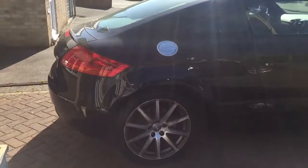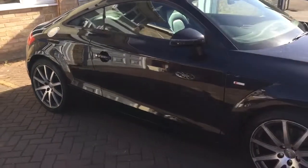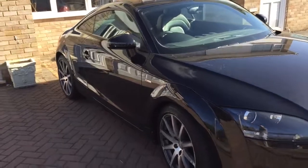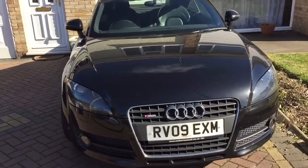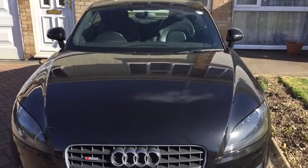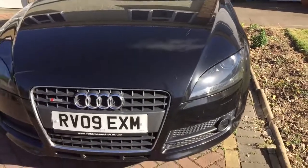Simple information. 6-speed gearbox. Very good to drive. Lots of fun on the road. You really can put your foot down when you want to, and it does take off. So spoiler pops up around about 80 miles an hour and stays up. Gives you a bit more stability on the road. Lovely cars, full leather. Suggestion: if you've got 7 odd grand, go buy one.